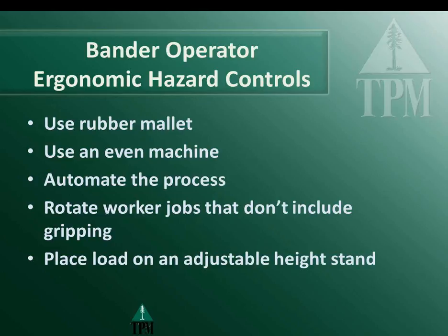Automate the process. Can you use a machine? Can this be done through some other means so we can remove the exposure that is presented to our workers? Rotate worker jobs that don't include gripping. Replace load on adjustable height stands. As the load gets higher, you can move it up. As it gets lower, you move it down, so you don't have to bend over as far as you're loading.